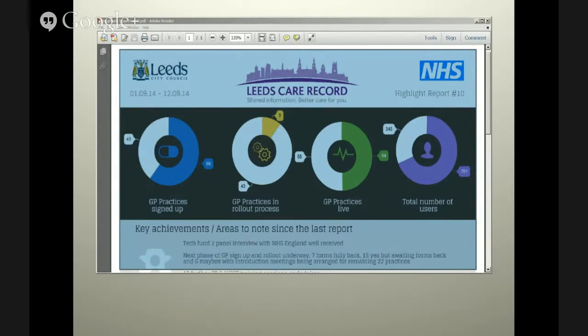It's something that we're hoping, as a pioneer, we'll be able to share our experience and knowledge on, so that other people can look at how to adopt a similar principle in other places. This is a diagram. If you go into Leeds Care Record on the internet, you'll find our web page, and this is our infographic which shows the highlight report from each month of where we're up to. We've now got 1,000 people using the system.